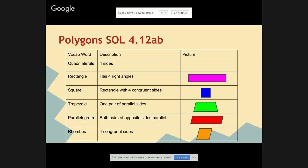They will mix up, especially the trapezoid and parallelogram, because they know both of them have something to do with parallel sides. They can't always remember which one. I try to reinforce it by saying that the one that has the word parallel in it is probably going to be the one that has more parallel sides.